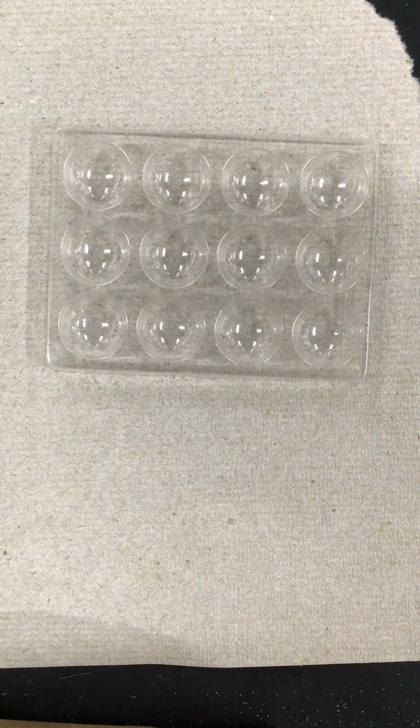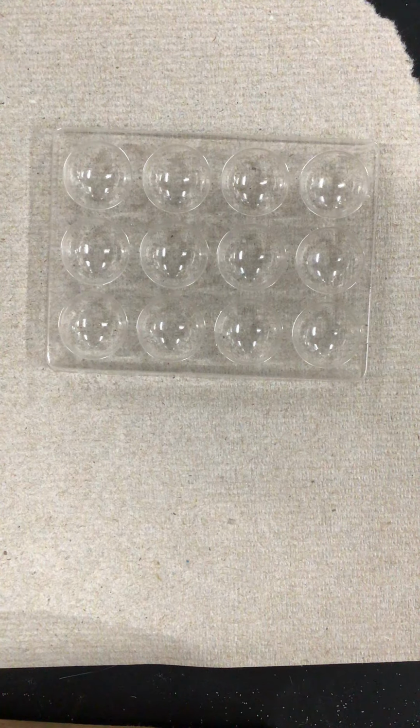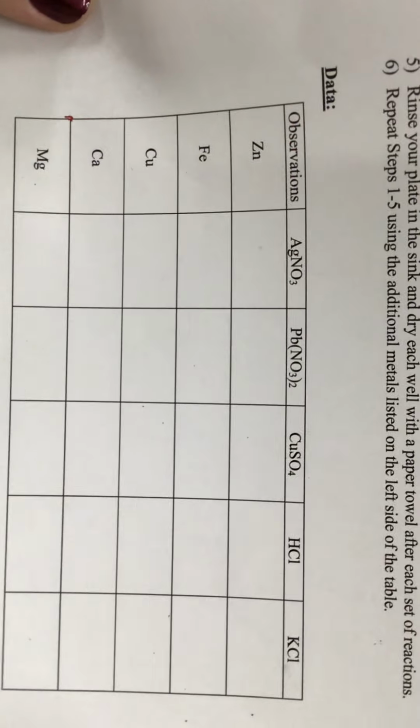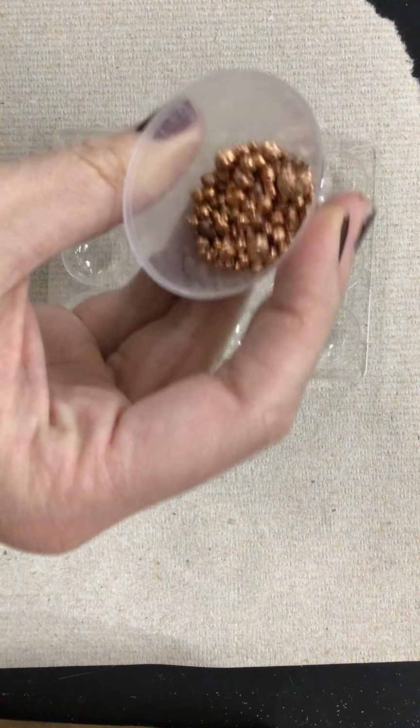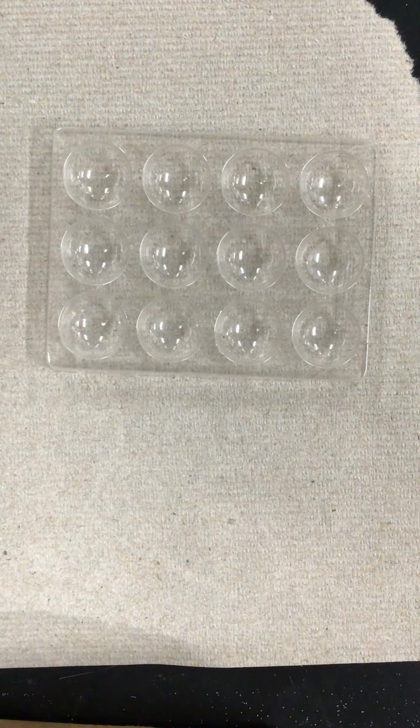All right, friends, we are back here with metal number 3 in our reactivity lab. Okay, so again, make sure that you guys have this data table. The metal that this video is going to focus on is copper. Copper looks like this. It's actually copper shot, which, if you guys have ever shot a BB gun, looks really, really similar to BBs from a BB gun.